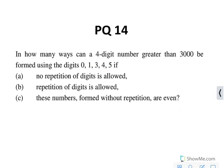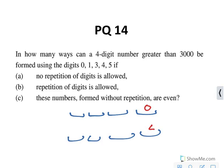And next up, for part C, these numbers formed without repetition are even. Even meaning what? So that means first of all, we need the number to be greater than 3000, and then the last digit has to be even. So it could be that the last digit is 0, or the last digit could be 4. So actually there are only 2 digits that help us to get an even number. So let's look at these 2 cases.